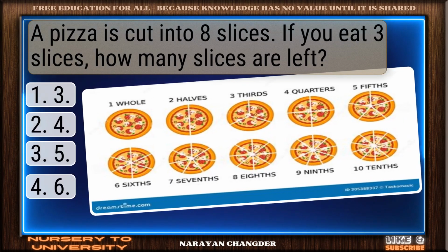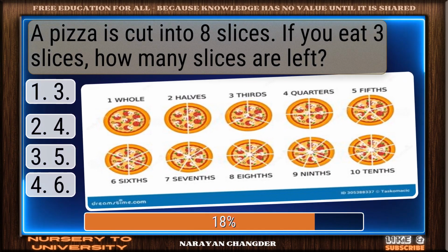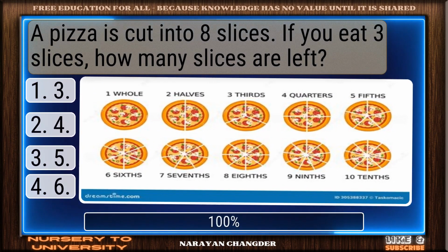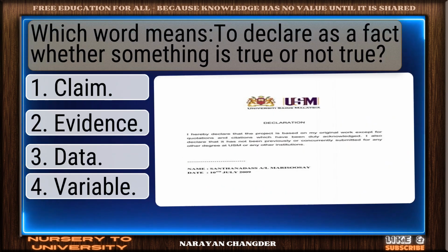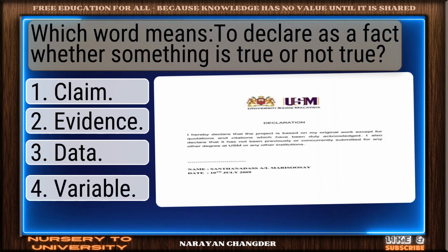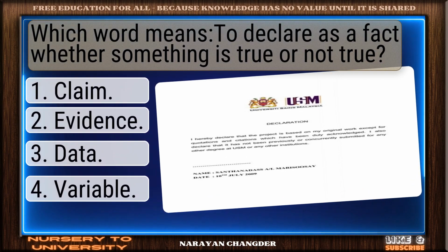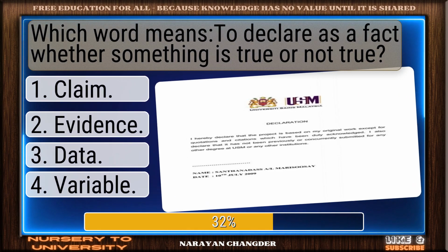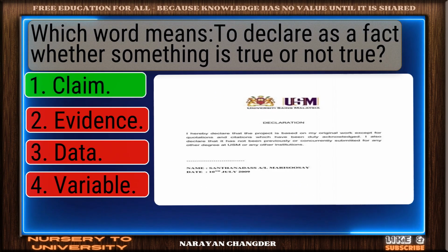A pizza is cut into 8 slices. If you eat 3 slices, how many slices are left? Well picked. 5 is the correct answer. Which word means to declare as a fact whether something is true or not true? Perfect. Claim is the correct choice.